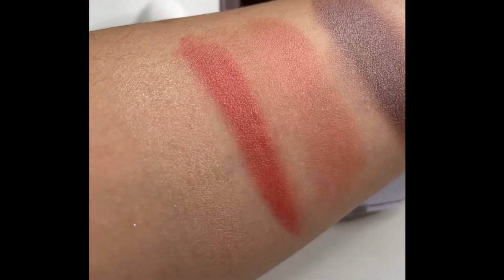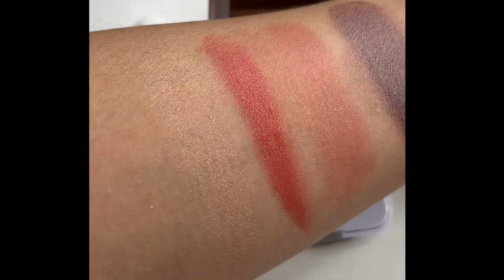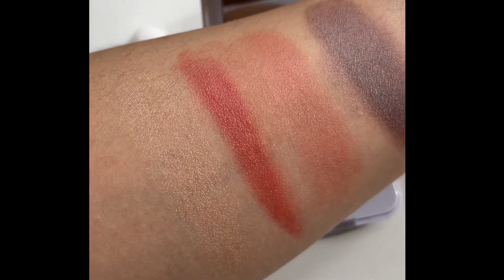Some people want more impact. I actually don't like it when it's too highlighty. I like it looking more natural. So I'm happy that it melds into my skin tone.